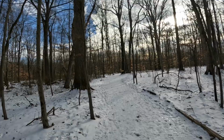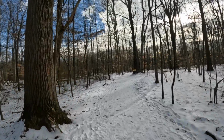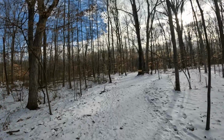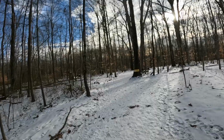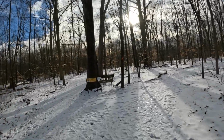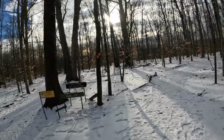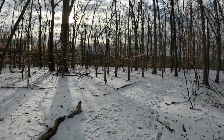I remember they were building this trail on the boardwalk last time I was here. I think it was during the summer last year, 2023. But I don't think they finished it. It had signs here that said they're still building, so I'll just have a look.